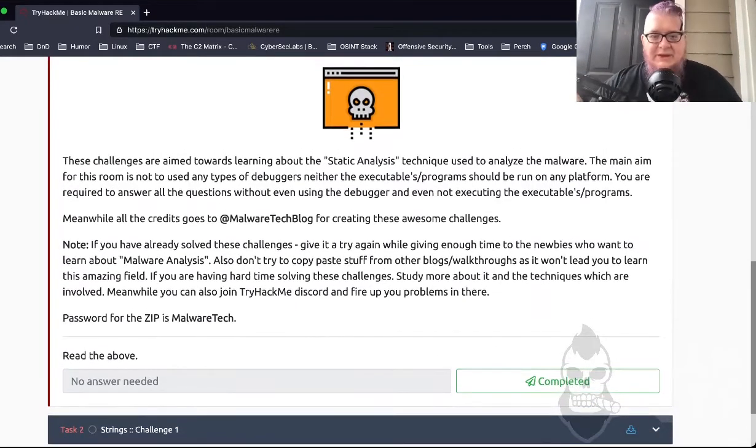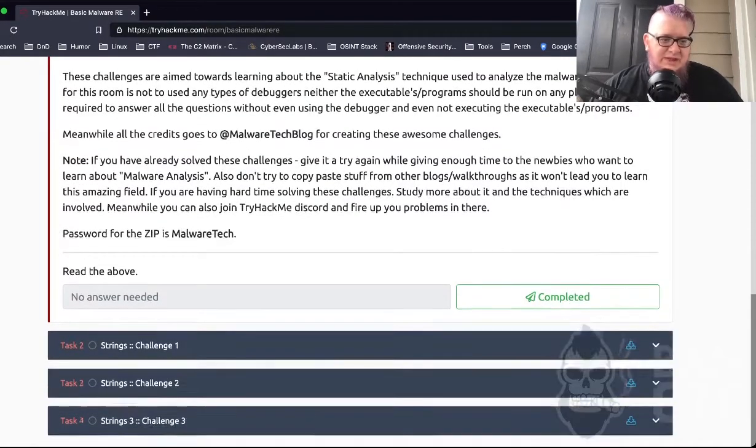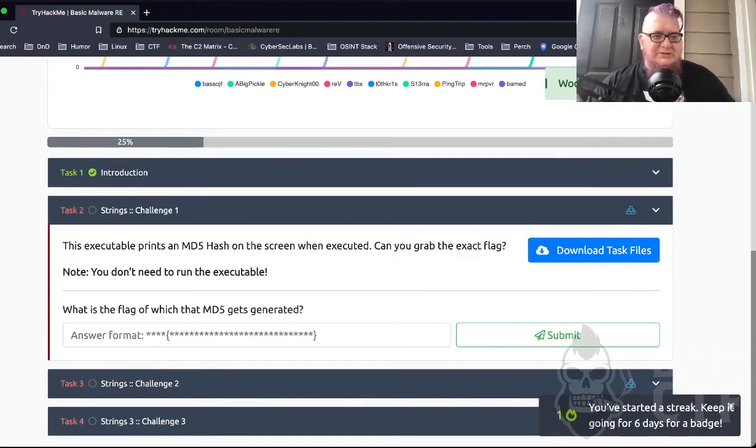But dynamic analysis is when you actually load it in a debugger, or just run it and see what it does. You're loading it in a debugger, stepping through, setting breakpoints and seeing what the malware is actually doing that way. But today we're just going to be looking at some static analysis. So let's go ahead and get through this room. There are 3 samples. The password for each of them is malware tech. We've gone ahead and completed this section. So the next one, and these are all pretty much the same.